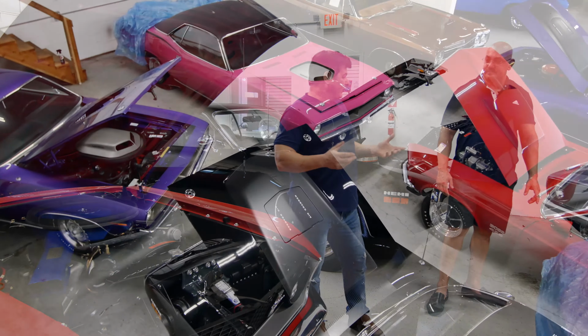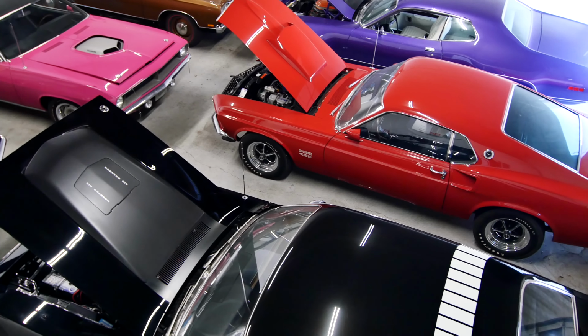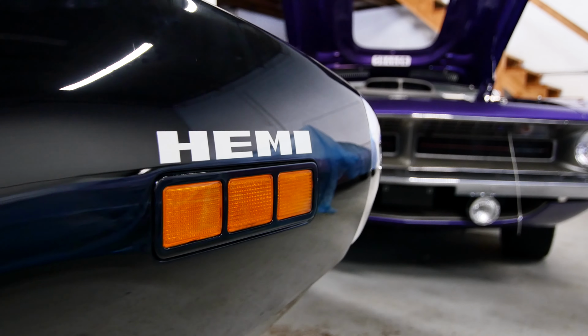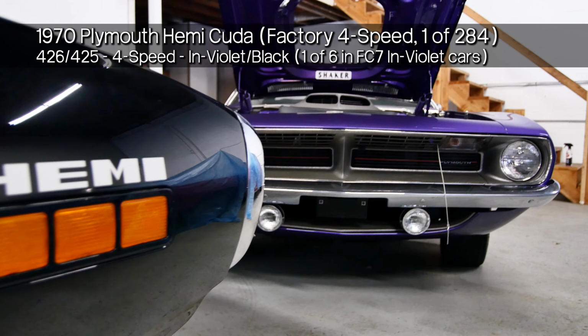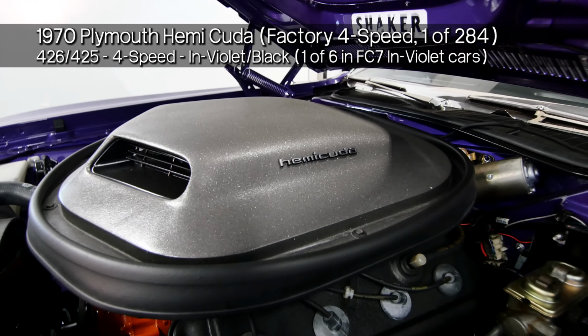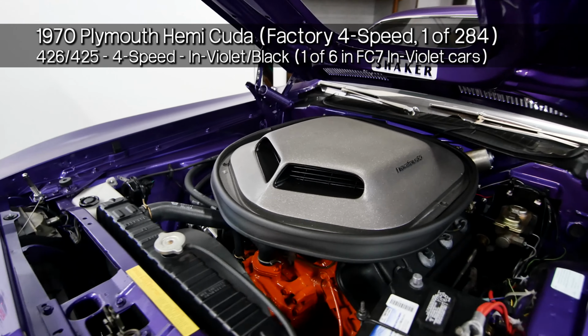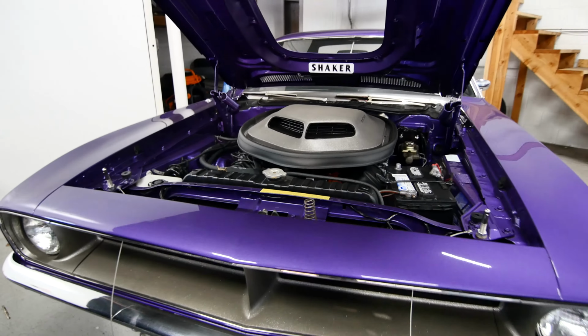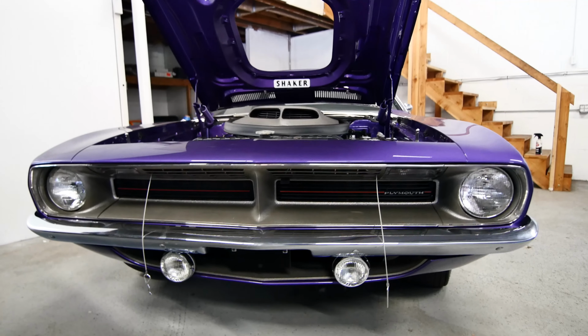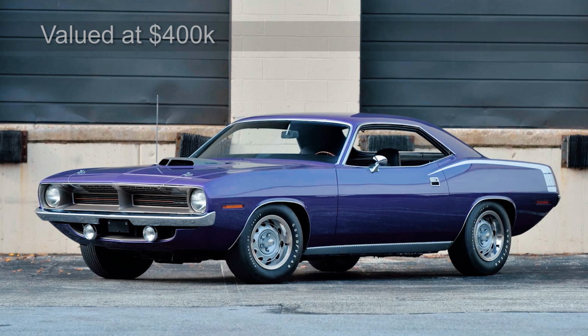But this is kind of the Hemi room, and this thing's like just stuck here in the middle. But true, it is. Anyway, then you got this 70 over here. This is a 70 Hemi Cuda, original driveline, original motor, original trans, original rear, four-speed, purple, one of five purple four-speeds done in 70, probably the only one left with the original engine. It's also got paperwork. When I bought the car, it was painted a little bit the wrong shade. It was more of a lavender, and Jim repainted the car, and the car is just gorgeous.